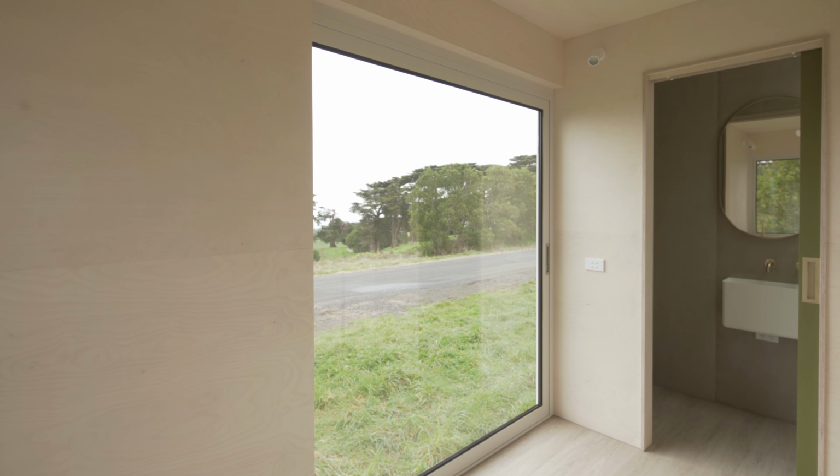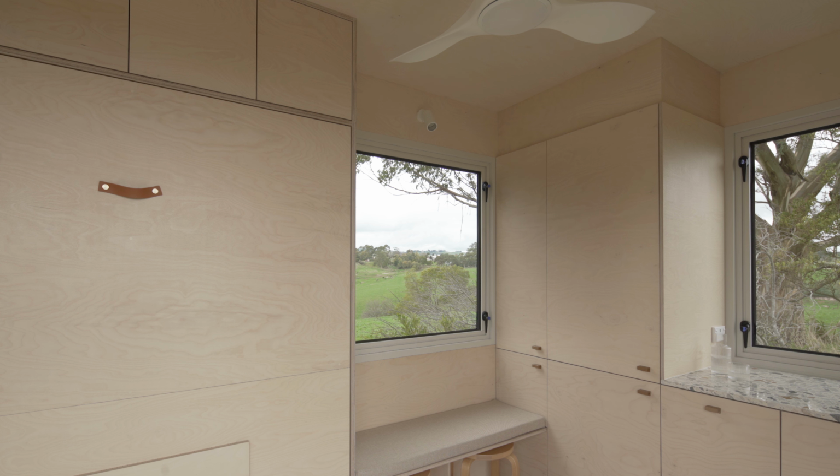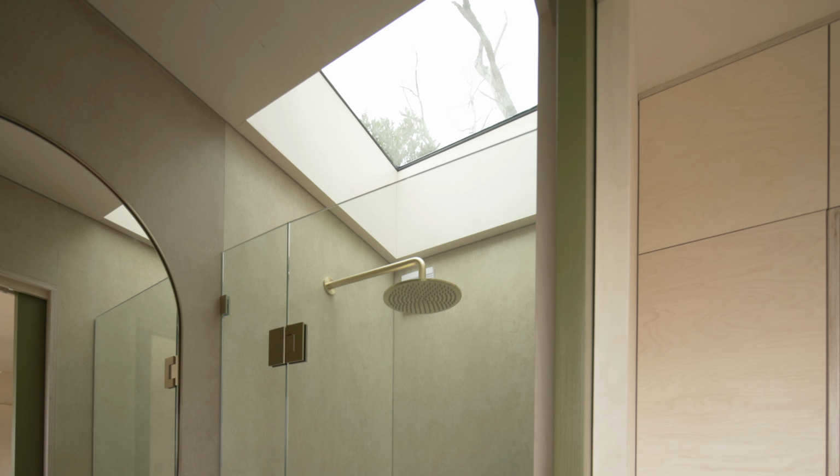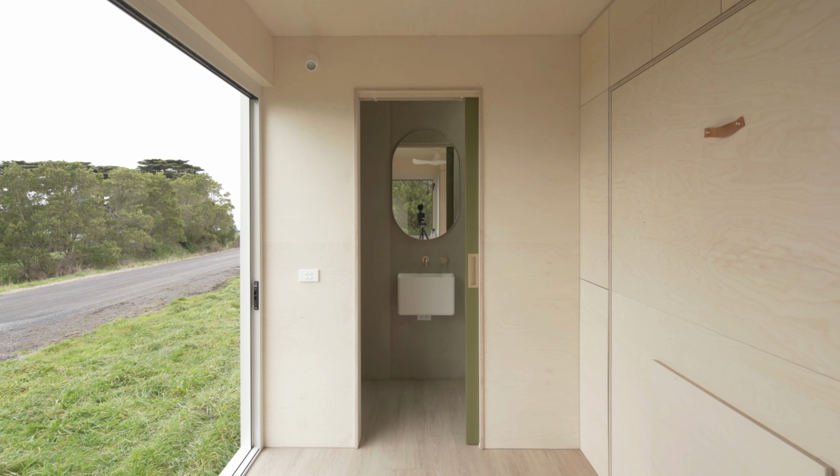The living space is defined by a second smaller window with a built-in window seat which frames a view behind the cabin. The kitchen is defined by a third window which frames a view to the side of the cabin from the kitchen sink. The fourth window is a skylight located in the bathroom, framing a view to the sky, tracking the passing of the day and creating a strong sense of connection to the environment.